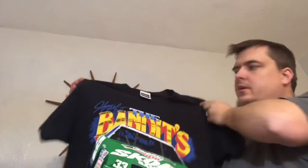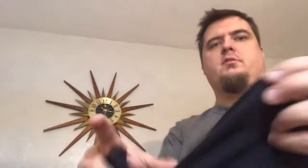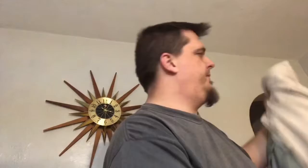Let's see. Oh, this shirt. This is a single stitch NASCAR shirt. Harry Grant, which is not a name that I am familiar with, says The Bandit's Last Ride. 1994 Harry Grant single stitch sleeve. And so that's a $30 shirt. The last one that sold on eBay sold for $30 plus shipping. So we'll see how I do on that.